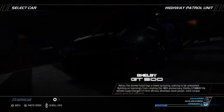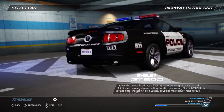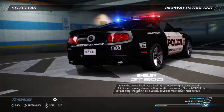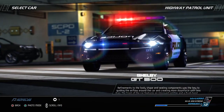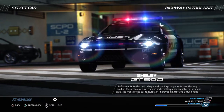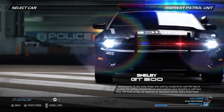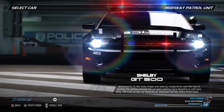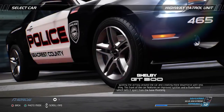Building on learnings from creating the 40th anniversary Shelby GT 500 KR, the refined supercharged 5.4-liter V8 now develops more power, more torque, and is more fuel efficient. Refinements to the body shape and the sealing components was the key to guiding the airflow around the car and creating more downforce with less drag. The front of the car features an improved splitter and a flush hood, which sets it apart from the base Mustang.